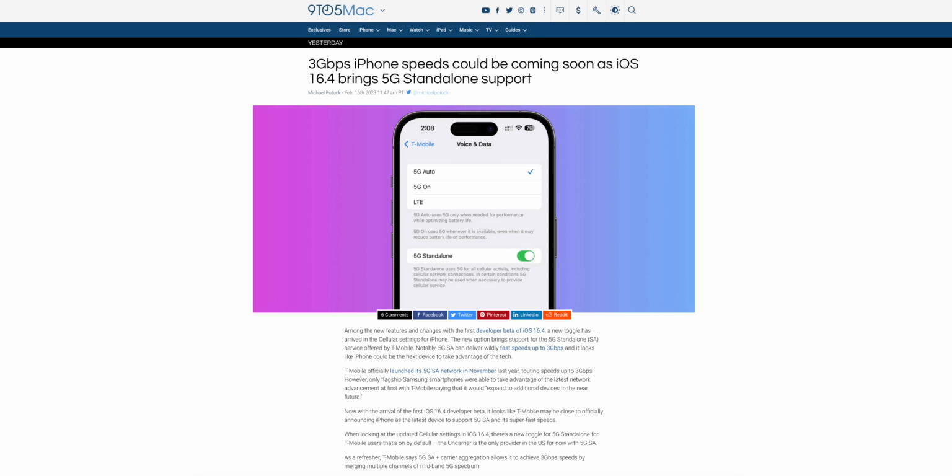And if you have a T-Mobile device and you're on the 16.4 beta, you will see a new option under your cellular settings for 5G standalone. And this is going to be the really fast 3 GB speed that is only on T-Mobile at the moment.